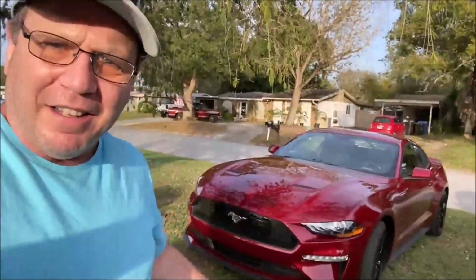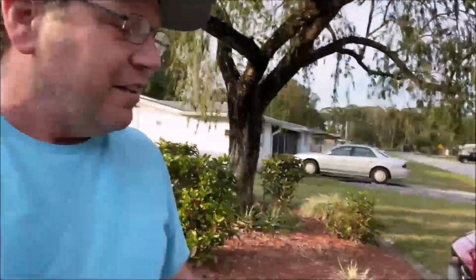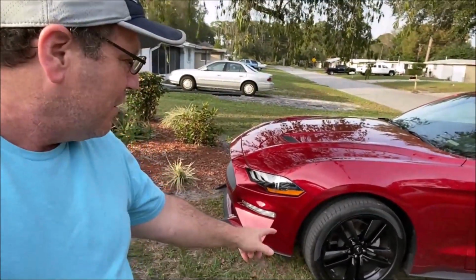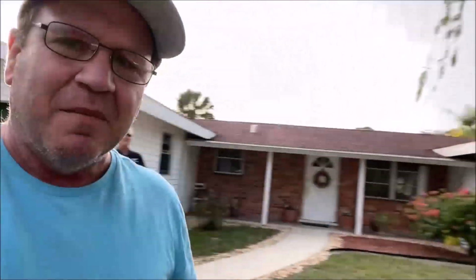So I'm over here at my friend Tracy's house, and his brother-in-law is here, Rick, and he's got this really nice EcoBoost 2018 Mustang GT, and the car's looking really good. He got a set of wheels off of another car. This was another performance pack style EcoBoost. I don't really know how to identify it, but Rick's back here.